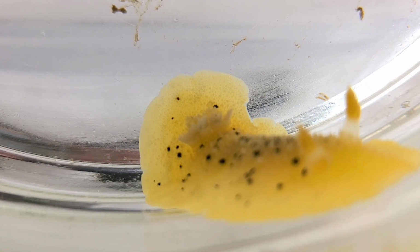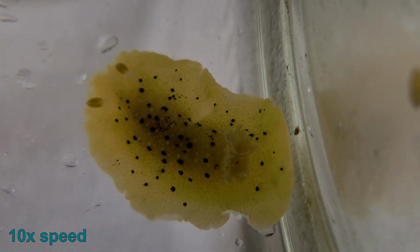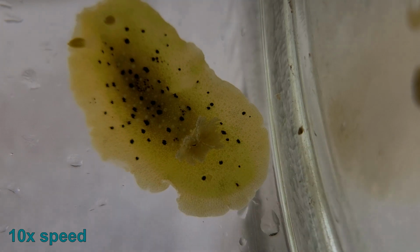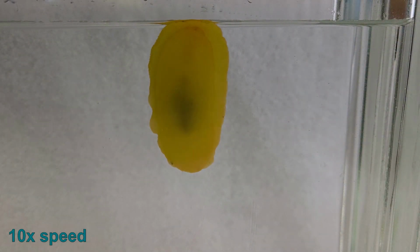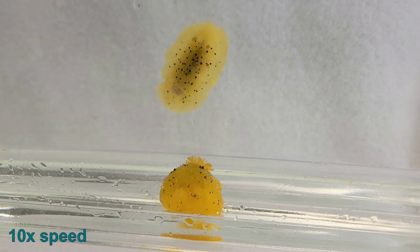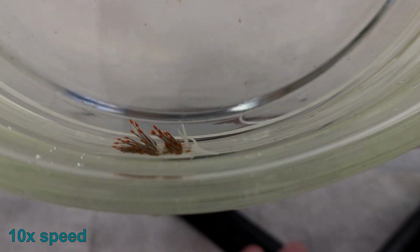The name nudibranch means naked gills. These adorable little sea slugs are in the taxonomic class Gastropoda, which means stomach foot. This is a group that also contains animals like snails and limpets, which all move around on a muscular foot. While not a particularly speedy animal, it's a very effective mode of transportation and secure attachment.